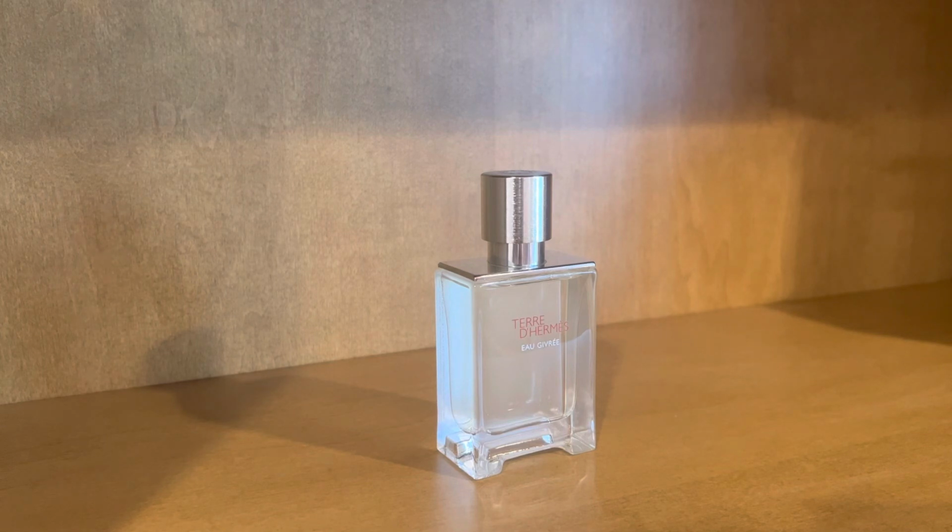So that was sad that I didn't get much juniper. Pepper, the Timur pepper, I'm wearing it now. I'm not picking up on a lot of pepper. What I am getting primarily from this scent is that really dry and zesty citrus combined with the silky wood quality. So that's what I'm getting.